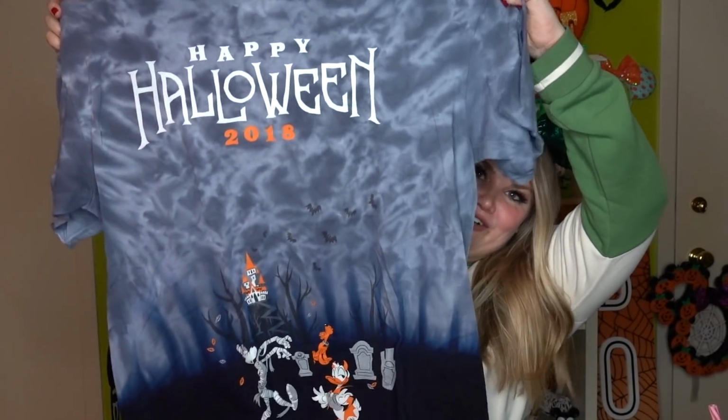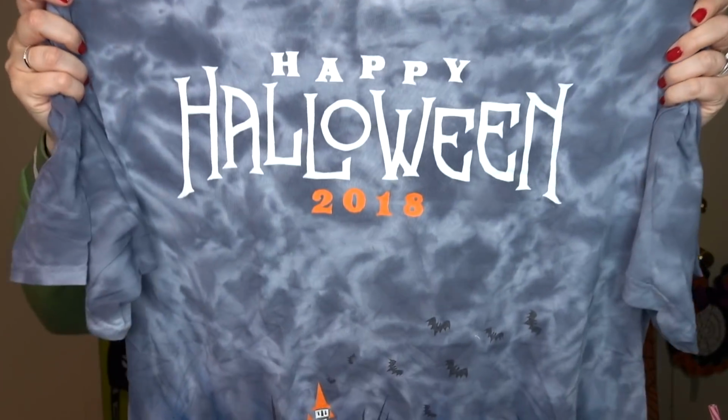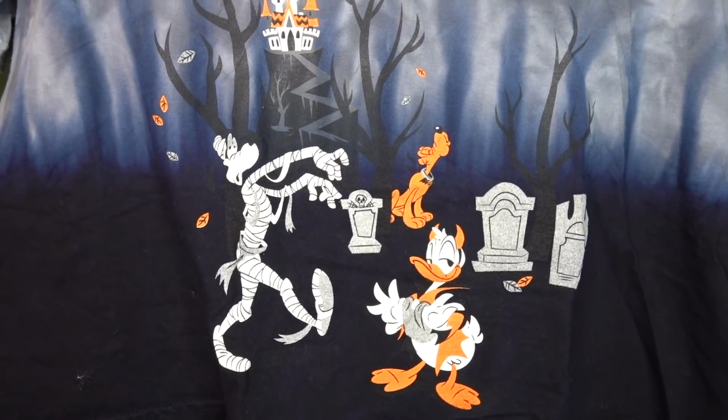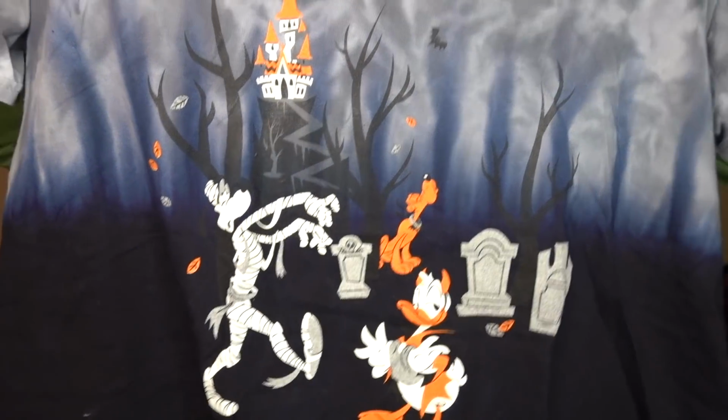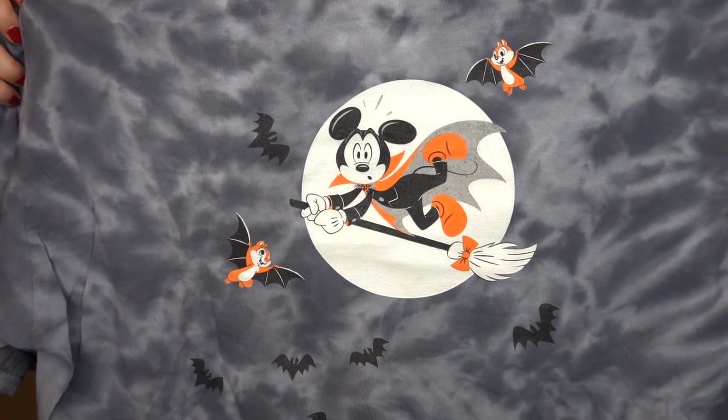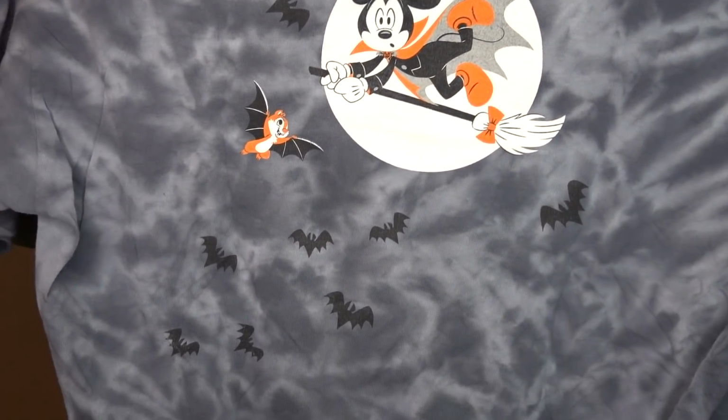Here's the 2018 version. So it says Happy Halloween 2018. And then here is the bottom, Donald as the devil, Goofy as a mummy, Pluto howling at the moon. There's like a haunted house. It's all in like ombre tie-dye. And then here is the back with Chip and Dale as bats, Mickey riding on a broom. Look at all of the bats. And that's it. How fun are these t-shirts? I just love these shirts so much. This gets so much use.